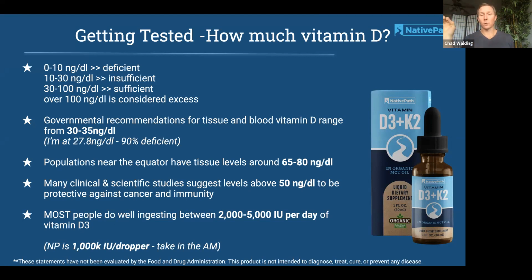When it comes to norms and what you should be wanting, if you live near the equator, or if you have ancestors and you have darker skin pigmentation, where you want to be is in that 65 to 80 nanograms per deciliter. That's typically a good range to be in. It's important to know that many clinical and scientific studies suggest levels above 50 nanograms per deciliter to be protective against cancer and for immunity. So again, this is above what the government recommends at 30 to 35 nanograms per deciliter.